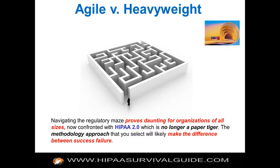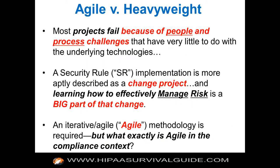Okay. Quickly, just a little bit about agile versus heavyweight, and I'm going to go through this pretty quick because we want to get to the meat of this thing, which is really the security rule risk assessments and things like that. But most projects fail because of people and process challenges that have very little to do with the underlying technologies. And the security rule, a beast and monster, which it really is, the most insidious part of it is the administrative safeguards, which have very little to do with technology at all. Okay, they're the process parts of the administrative safeguards.